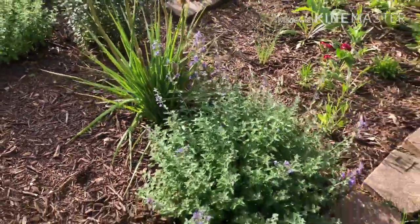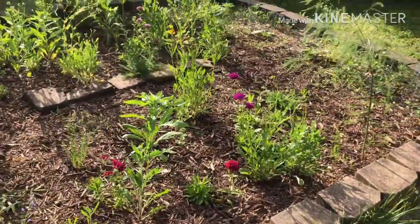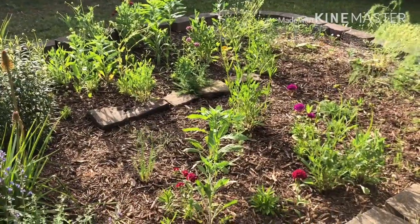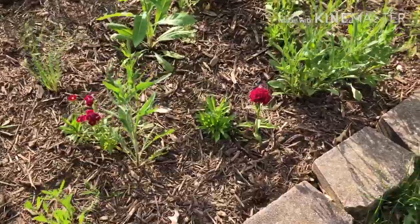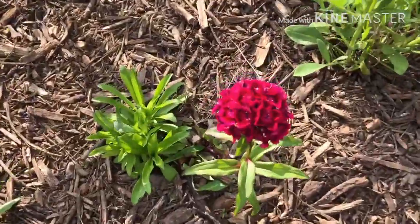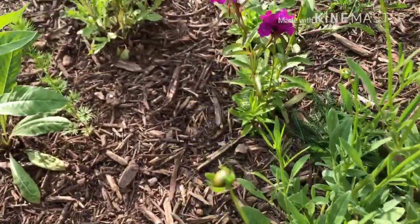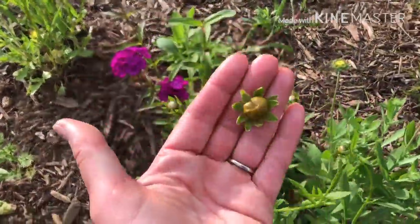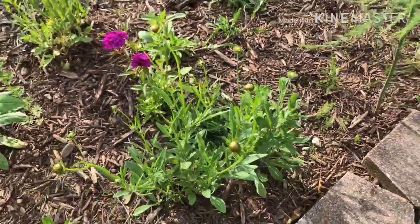I have catmint. And then this back here, which I always called the kids' garden, this is just a mix that was dumped last year. So what came up was some sweet Williams, which is dianthus. So there's that color. And there's that color, but this is, I don't know what this is, and I'm beyond excited for it to bloom. I think it might be a coreopsis.